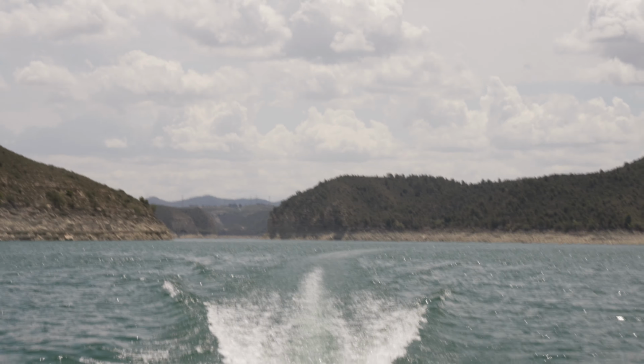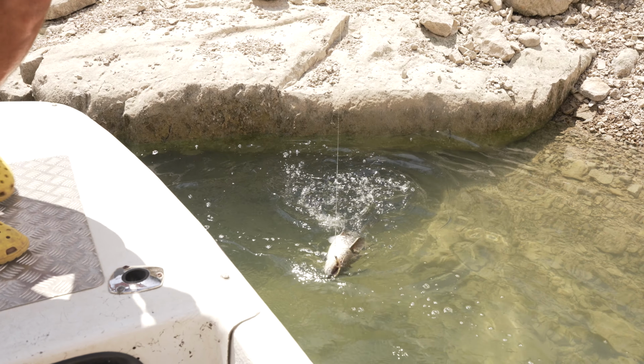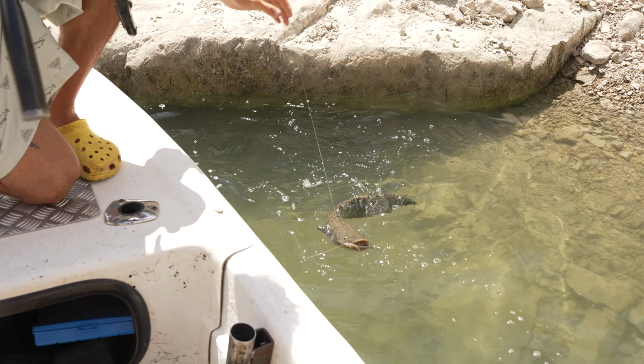Our plan for the day was simple. We wanted to explore all the small bays with the boat, using polarized sunglasses to spot the fish, and if we discover something, we would cast our lines right away. And just like that, we managed to catch the first fish in no time.